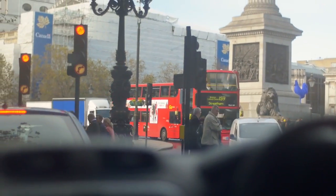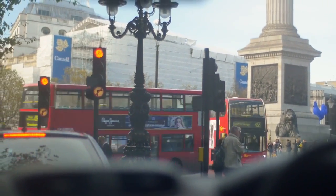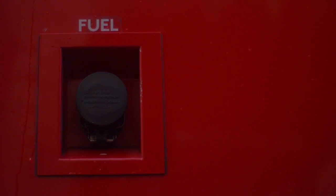So if I was driving a diesel now with gears and a clutch, it would have been really tiresome to have done 6.6 miles at 7 miles an hour in central London. It would have been, and this is so easy to drive. It is truly unremarkable. And I feel sorry for anyone who has to drive a diesel. I mean, what a pain.